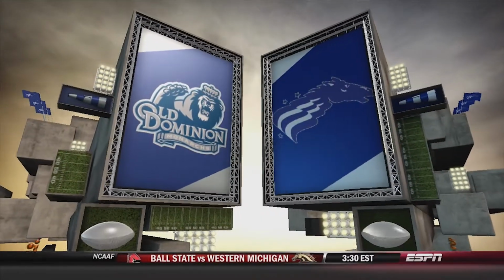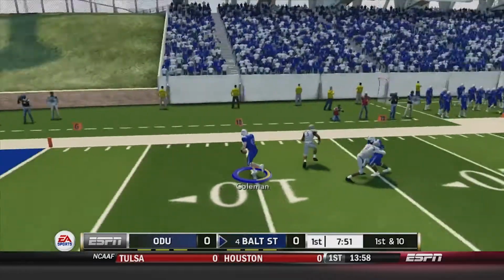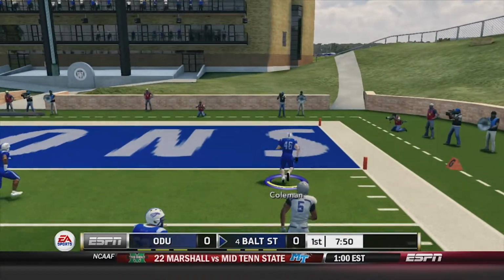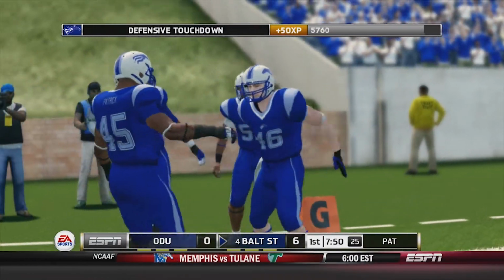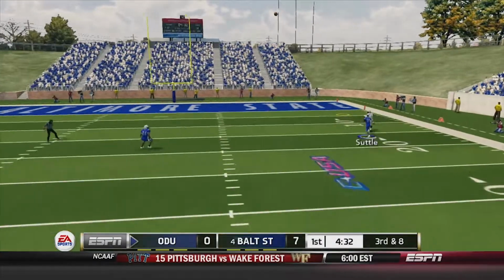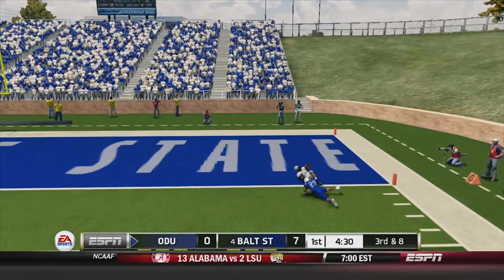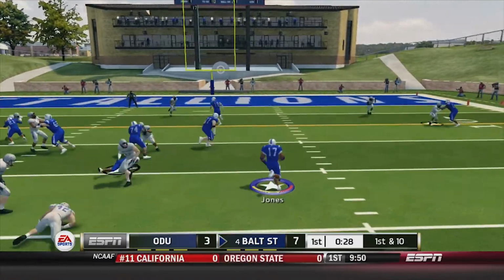Number 4, Baltimore State taking on Old Dominion, and this game got off to a really bad start for Old Dominion as their quarterback Blake LaRussa throws a pick. Antonio Coleman going to take it to the house. Baltimore State takes a 7-0 lead just like that. And 3rd and 8, LaRussa going to throw it deep, and Patrick Suttle completely burned on the play. Hayes with the catch, and Old Dominion kick a field goal, 7-3.